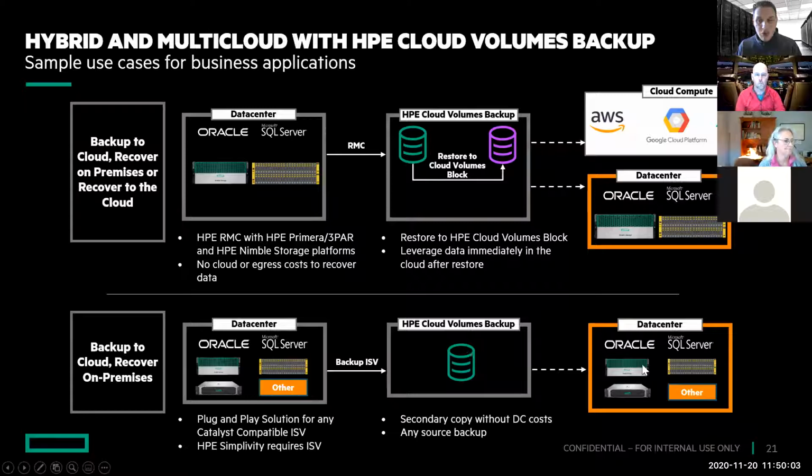Once it's in backup, you can restore it to another data center using that same ISV, or using that ISV running in the cloud, you can restore it to a VM in any cloud service provider that you choose.